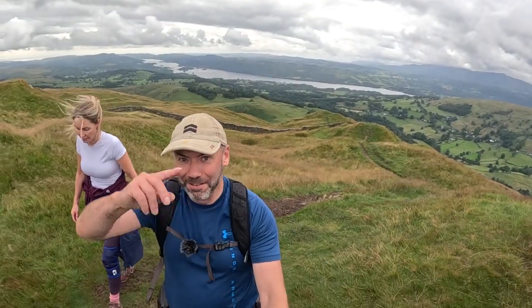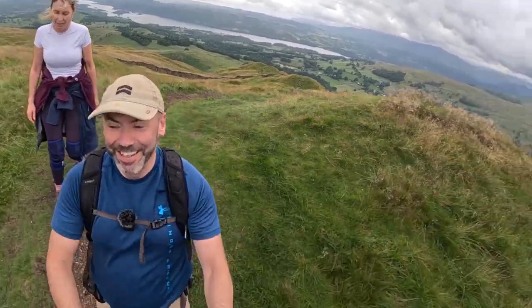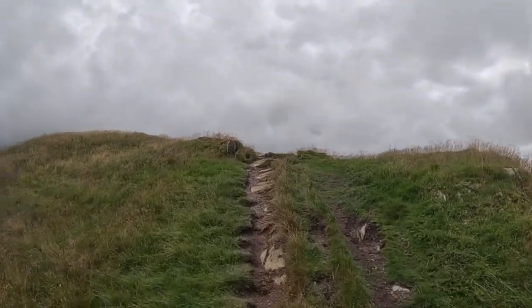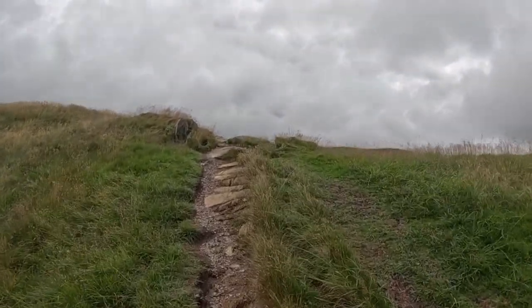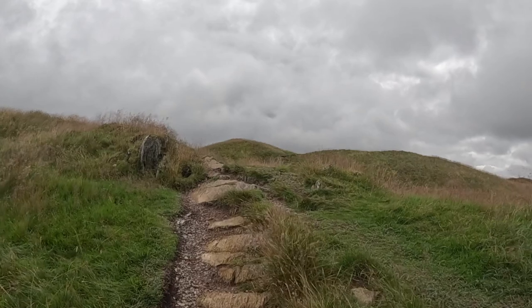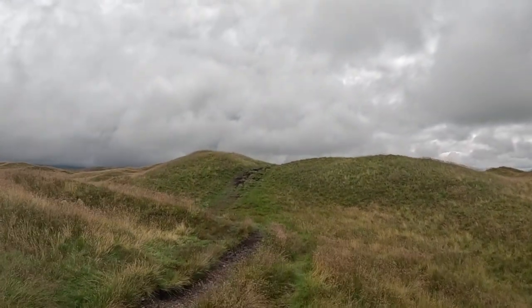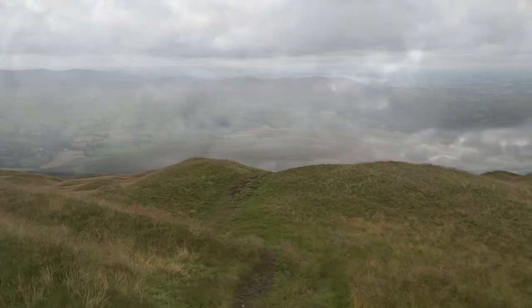Top of this just goes down and up, just to tire you out. So we're going down again, and then up there again. Like an obstacle course. And then down and up. Blimey.